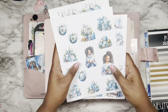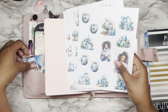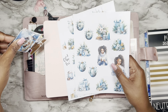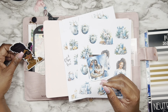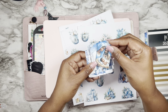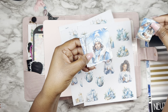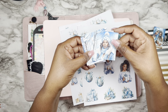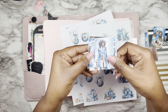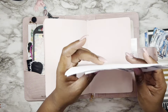And this did come with two dolls, but I wanted to add a doll for each day. So I went to my good old friend Pinterest and I found some more dolls that I'm gonna use in this spread as well. So this is not a doll, but this is an image of the Nativity, which is in blue, so I'm gonna use that. And I'm gonna use this girl, and this one, and her. So we're gonna add all of these in here for the week.